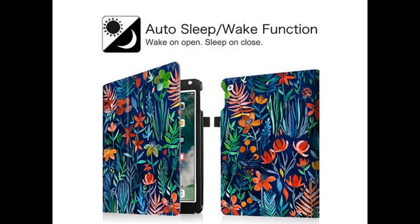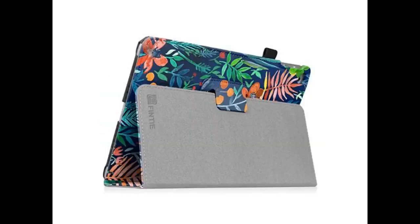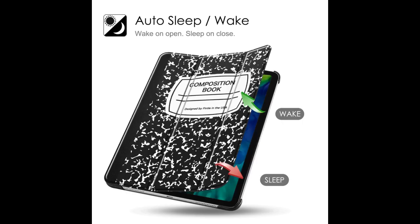The stand works well, too, although there's not much variation in angles. Overall, a very solid, lovely design. I like how sturdy this case is. It works perfectly with my iPad Pro 9.7. Got this for my wife's iPad and she loves it.